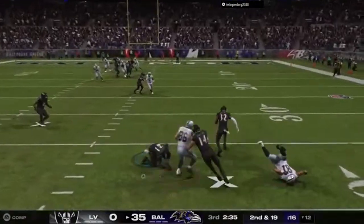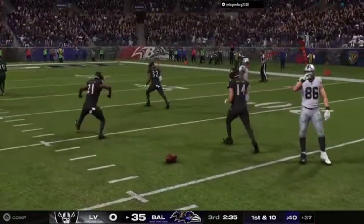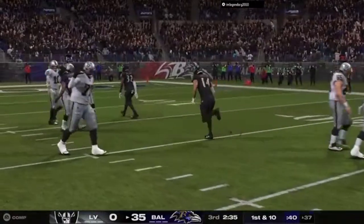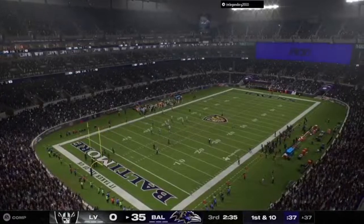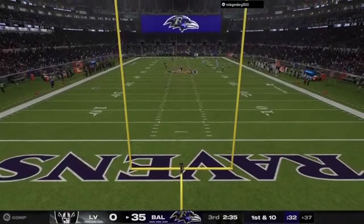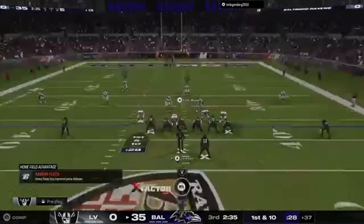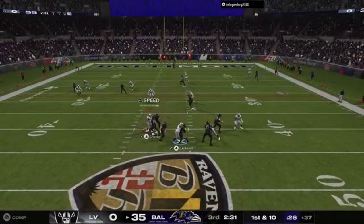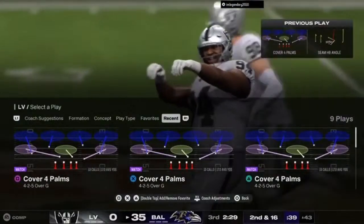That's 3. Third time tonight he's been intercepted. Picked off by Brandon Stevens. They'll come up here, 1st and 10. Throwing Jackson. And the rush gets home. He'll go down. They got him.